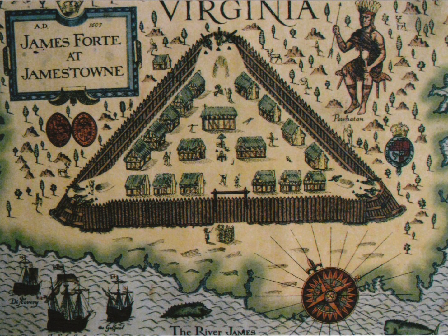This is a map that they drew of their new colony, showing James Fort at Jamestown. And yes, there's an E at the end. Spelling was all over the place at this time in history. A lot of people weren't literate, and a lot of people that were couldn't agree on how words should be spelled. So basically, there wasn't formalized spelling. You just kind of spelled things any which way.